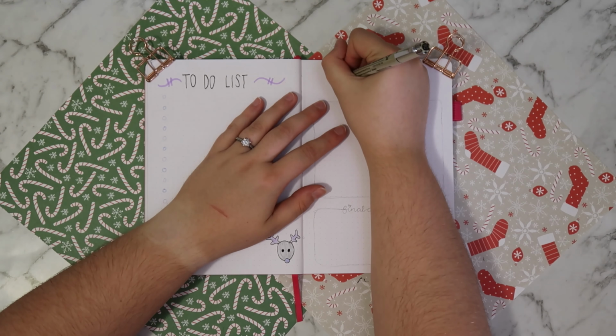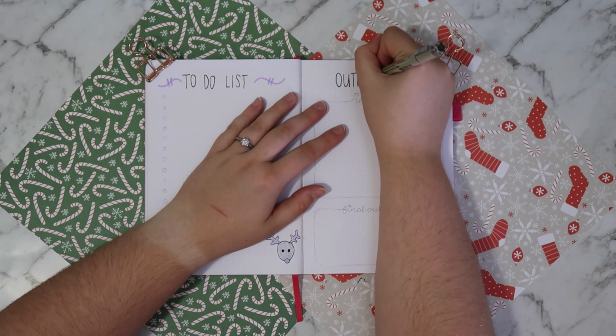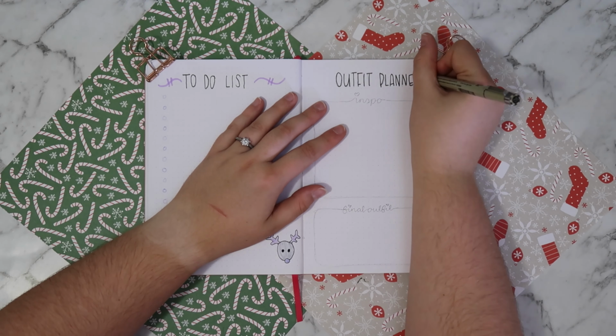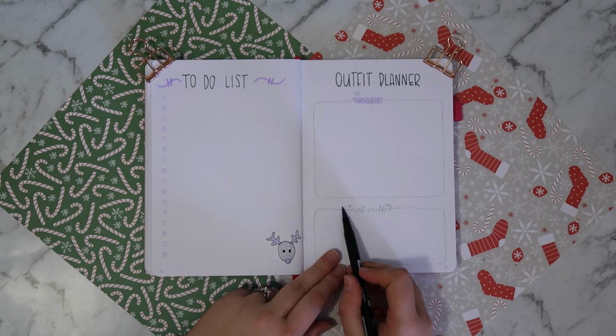The next spread is an outfit planner for Christmas Day. I thought this would be a really good brain dump spread, or you could even cut out and paste images of your inspiration and items of clothing that you're planning on wearing for the day.